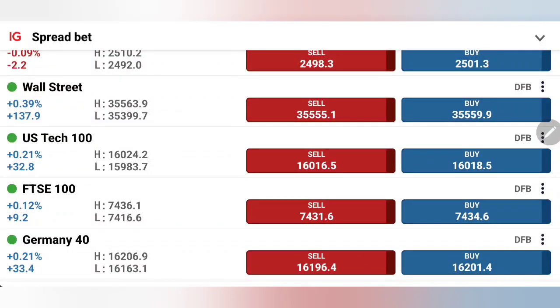Indices traded bullish, specifically the US30 and Germany. US100 and UK100 both traded sideways, achieving the highs we have seen and closing at lows. So what to expect today from DAX, that is Germany, UK100, Nasdaq100 and Dow Jones? We will see with the help of charts and indicators.